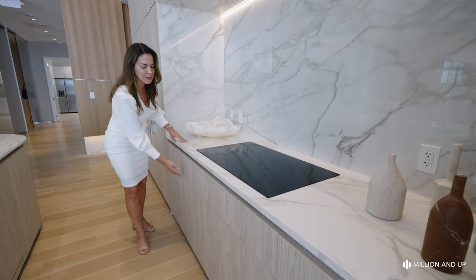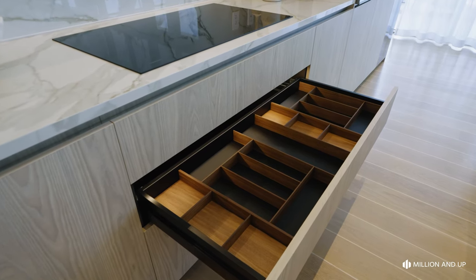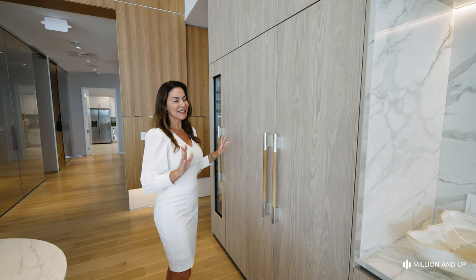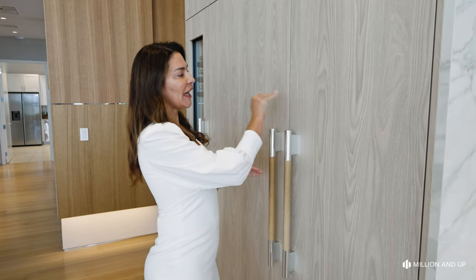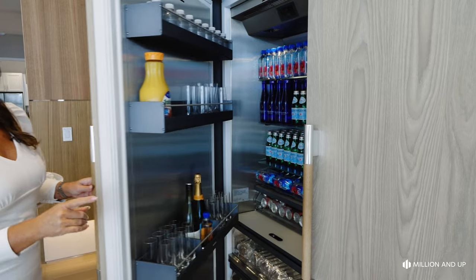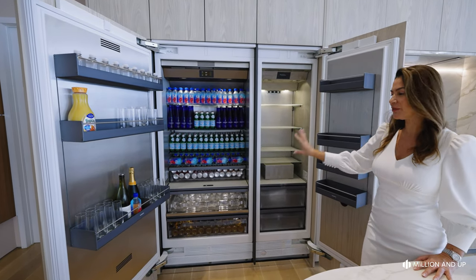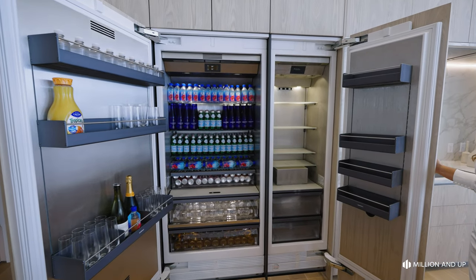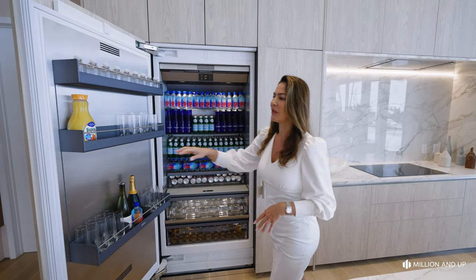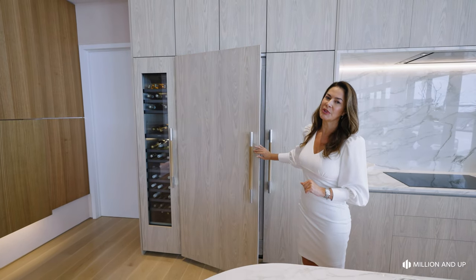All the drawers come already divided with lighting inside, and close automatically. Something nice about the new construction is that we're hiding everything. So here we have the freezer and the refrigerator touch-up panels from Gaggenau. You have 2 separate units, very nice sizes, a refrigerator separate from your freezer. And this will come in your 2, 3, and 4 bedrooms and penthouses. Everybody gets the same kind of appliances throughout the property. This is completely finished, ready for you when you move in.